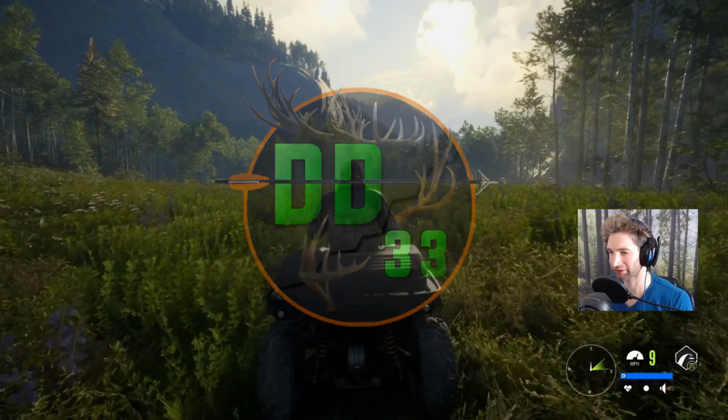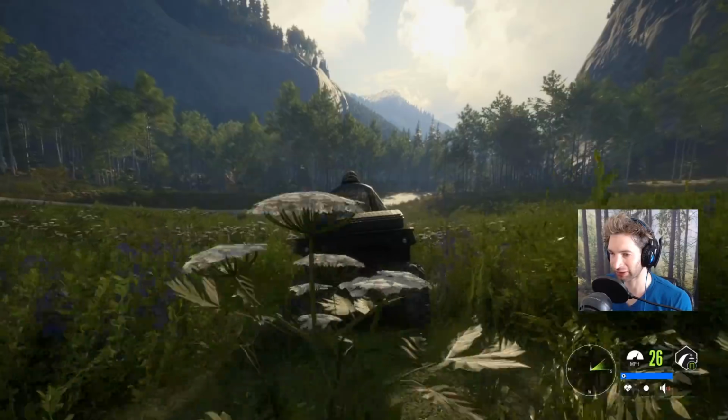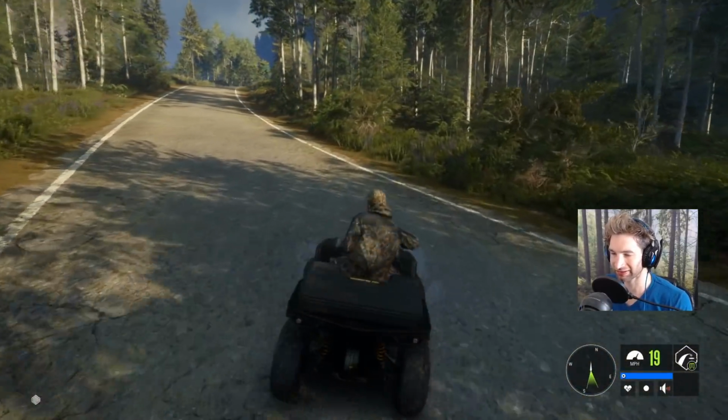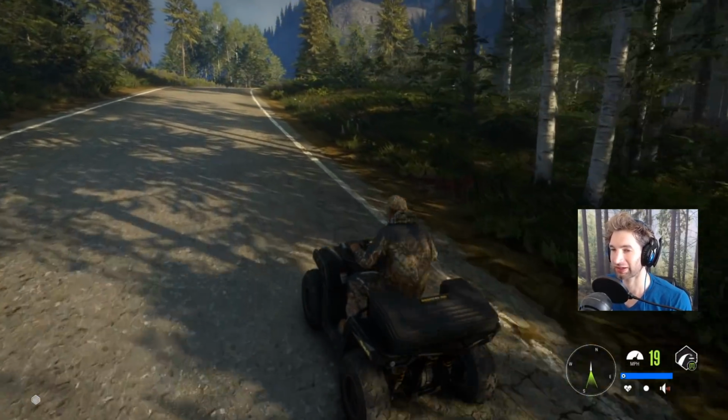Today I actually want to head out to the northwest end of this map and explore some different areas that we haven't been to yet. One of them, hopefully we'll find some nice bighorns at, and I know where some decent sized turkeys are as well, but I really want to get up here and hope that we can find a giant bighorn.